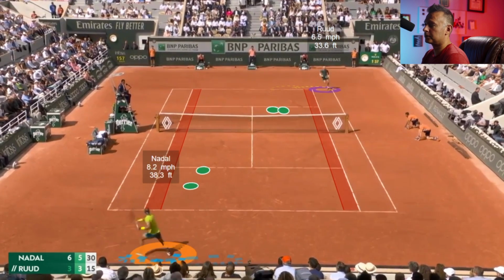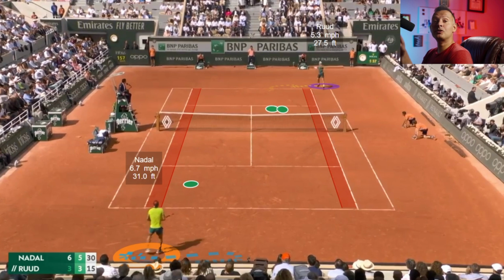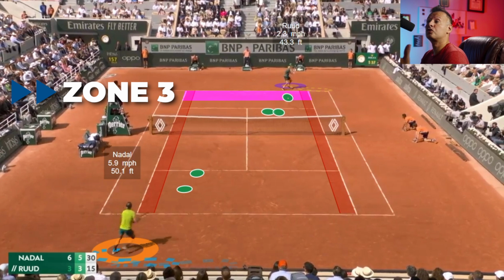Let's see what Rafa does with this one. And this time, Rafa's like, okay, no more zone 1 balls for you. Those are too short. You're not really doing anything to me. You're not damaging me. But I'm going to take this one. I'm going to float this one just a little bit deeper, and I'm going to get this one closer to zone 3.